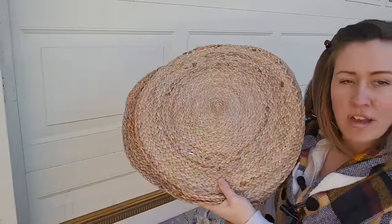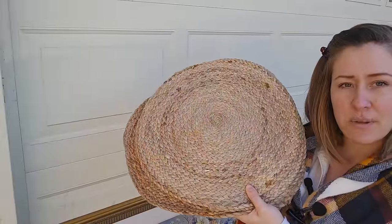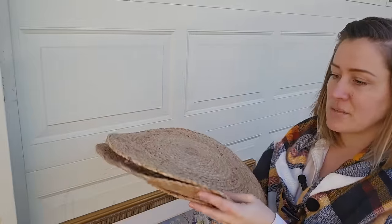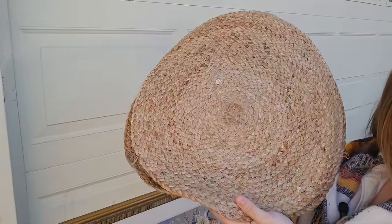I found an entire set of these placemats at the Goodwill bins. I'm not quite sure how to wash them, so if you know how to wash this type of material, please let me know in the comments down below. They do have a little bit of some spots on there from food, but they're otherwise in really good condition. I think these are timeless and can go with any decor style.